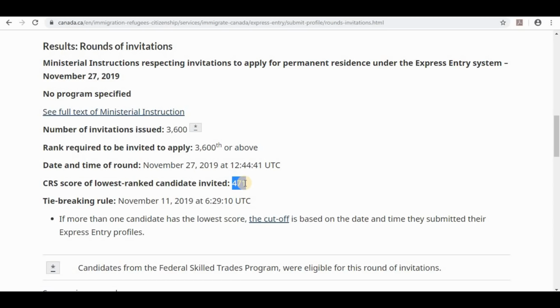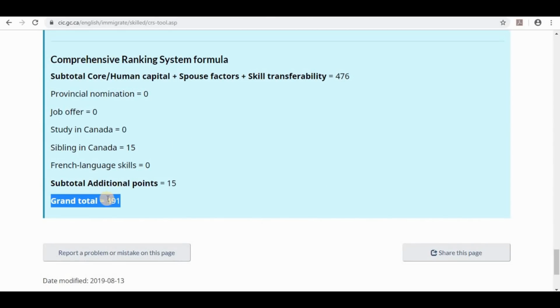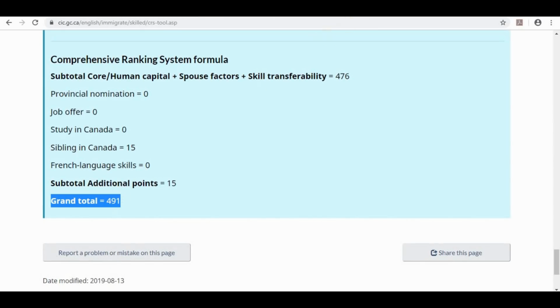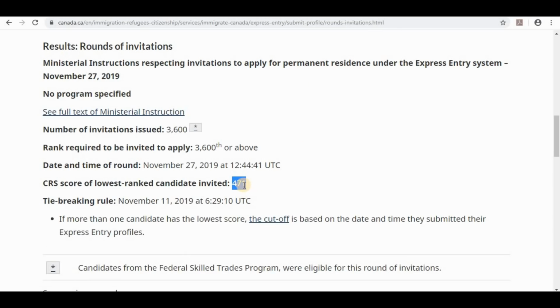Now the next thing to do is to compare your total CRS score to the cutoff score. If your CRS score is higher than the cutoff score, which is actually the case right now, then you are going to get an invitation to apply, for which you can proceed with applying for permanent residence.